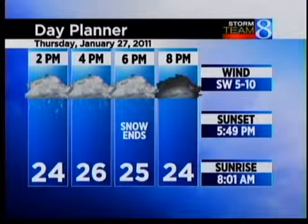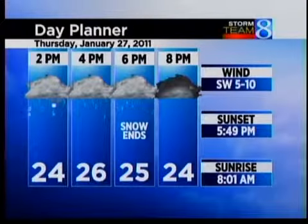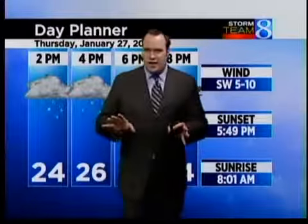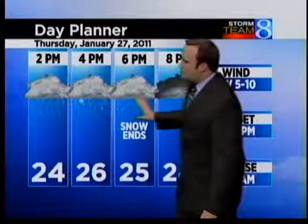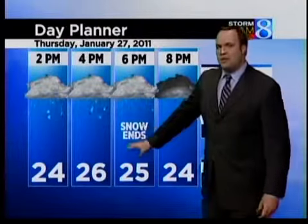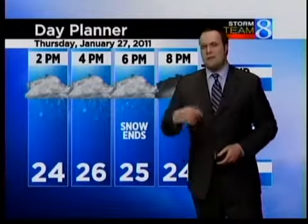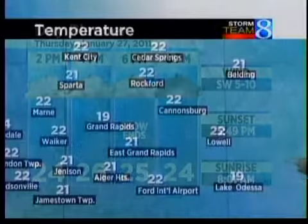Here's the timeline of how this shakes out. Temperatures fairly steady in the mid-20s. Snow finally winding down for most of West Michigan around dinner time, temperature around 25, and most of us will see 1 to 2 inches of total snow accumulation by the time this wraps up, which again, the window for the continued snowfall only about 4 to 6 hours more beyond right now, depending on where you are.